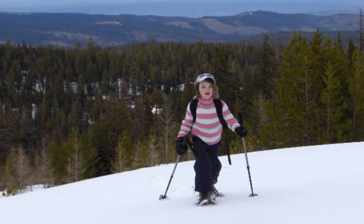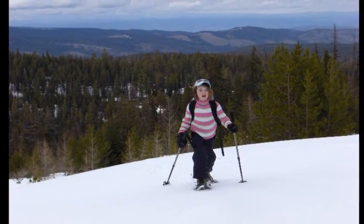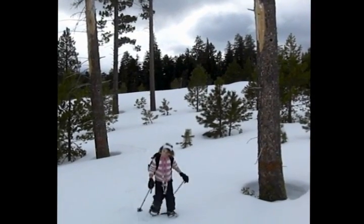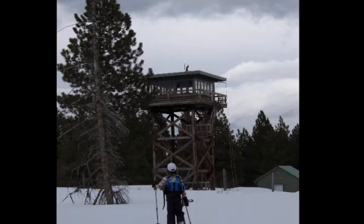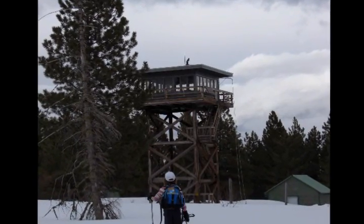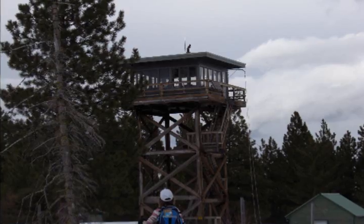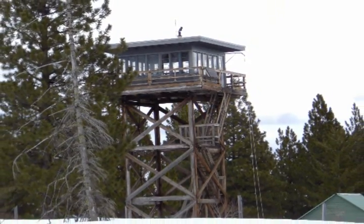But because of deep snow this spring, we had to stash my car and snowshoe the final 3 miles to the lookout. The hike is scenic, but if you're a 9-year-old girl wearing snowshoes for the first time, it can be rather challenging. But when the lookout comes into view, it is clearly worth the effort.